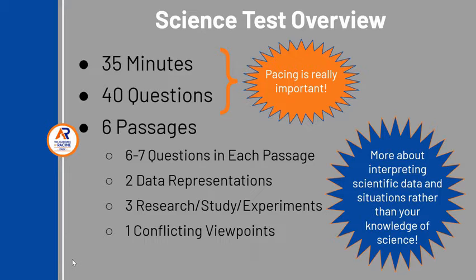Then there's one that's a research study or an experiment, and those are going to have a lot of data and tables, but also some reading. And then there's one called conflicting viewpoints, and this is going to have only reading, and you're going to be comparing multiple scientists' or students' views on one topic.